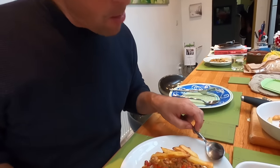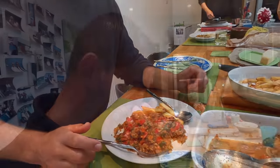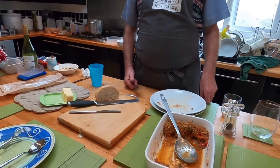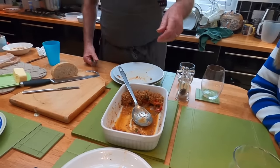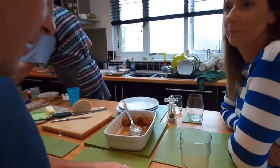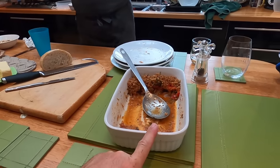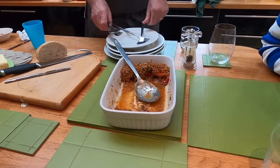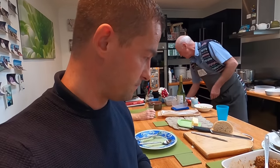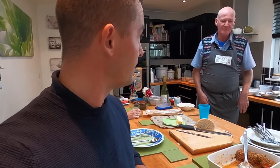Oh, that is nice. Now, well, the empty plates speak for themselves. You've got a little bit there for your supper, Jim. Indeed. I was saying, the one with the breadcrumbs, I keep forgetting, did you say it was Romano peppers? Sweet peppers, yes. The one with the tomatoes and the peppers in it, it was absolutely stunning. The taste was just wonderful. That was my particular favourite.